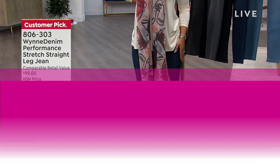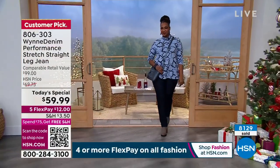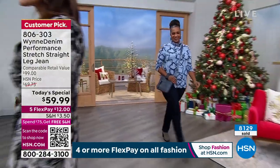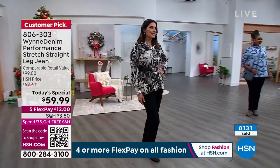Now, I'm in the size 6, and I'm in that average. Your average length is 29 inches in length, so that's perfect for me at 5'5". It hits me right at my ankles. If you're 5'4", it'll go just a little bit past. But these are absolutely exceptional.